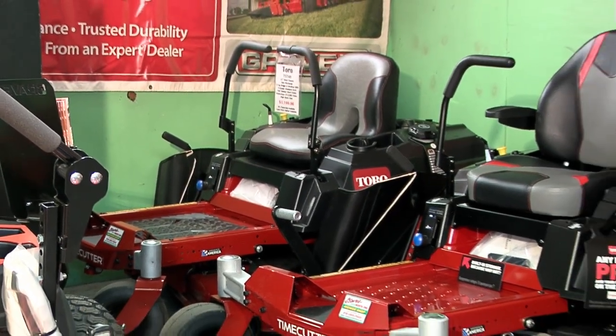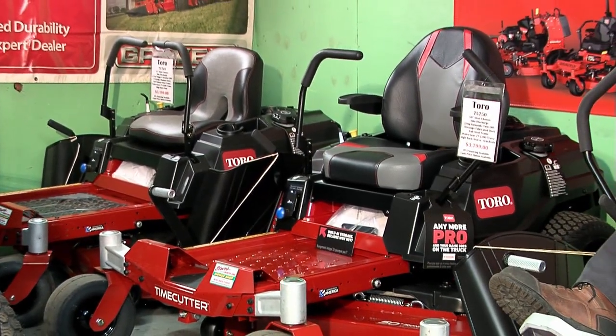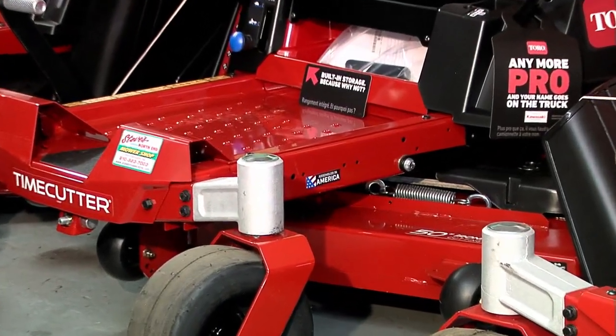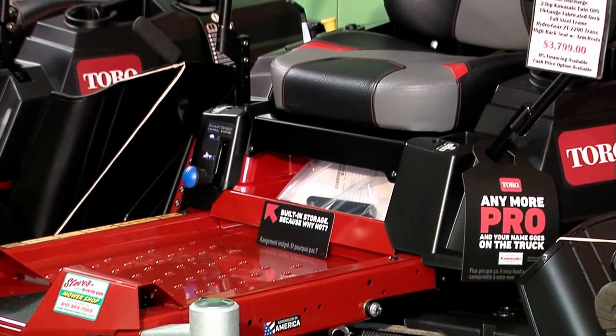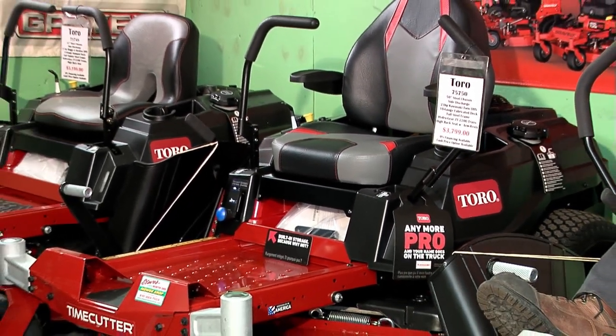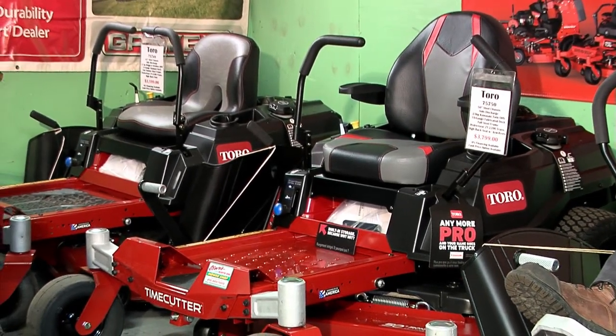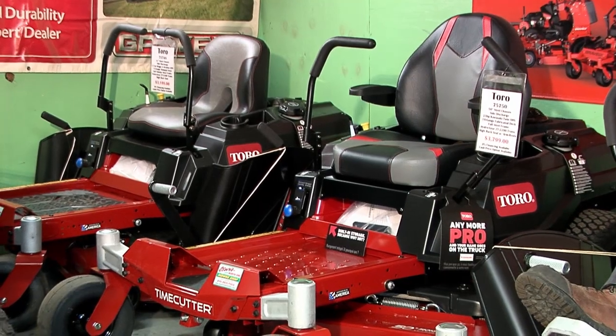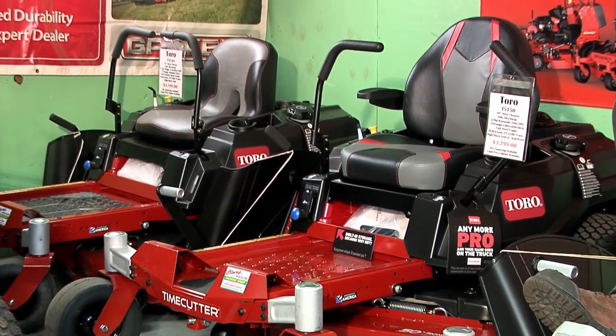Over to my next one here will be a 50-inch cut. That has a fabricated deck. It has a high back seat. As you can see, it's higher back than the other one is. It uses a Kawasaki engine, twin cylinder, and it has raise and lowering with a foot assist. There is also a selector for your ground speed, so you can control how fast you're going.